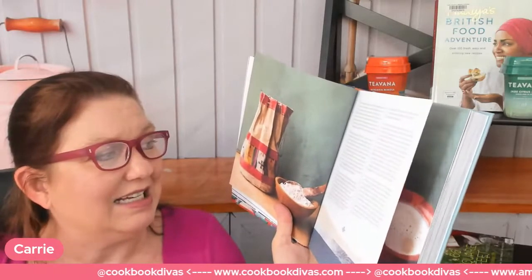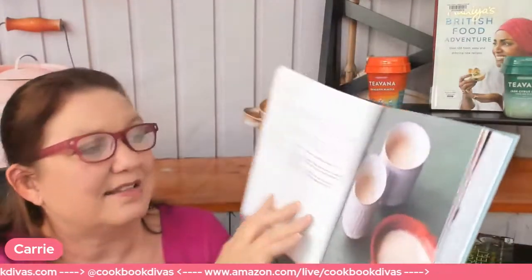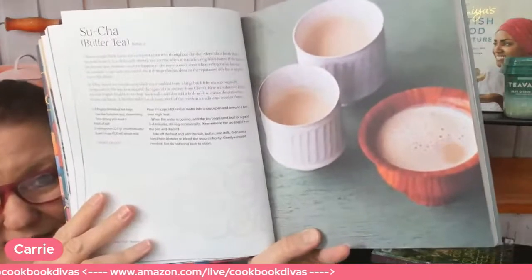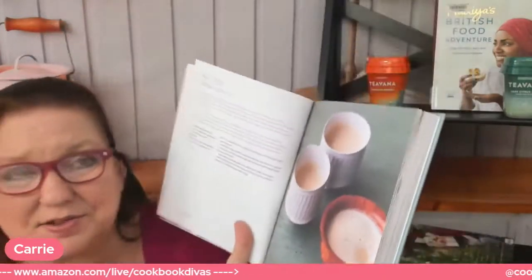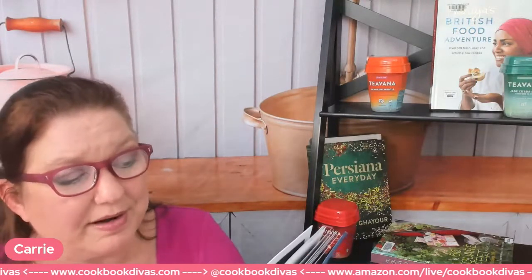I think I will stick with my Mandarin Mimosa tea, personally. So this is butter tea. Here's what it looks like. I guess I've never tried putting butter in my tea. Tibetan people drink butter tea in copious quantities throughout the day, more like a broth than tea as we know it. It's deliciously smooth and creamy when it's made using fresh butter. If the butter has become sour, as often happens in more remote areas where refrigeration is not yet reached, it can taste very rancid. Okay.